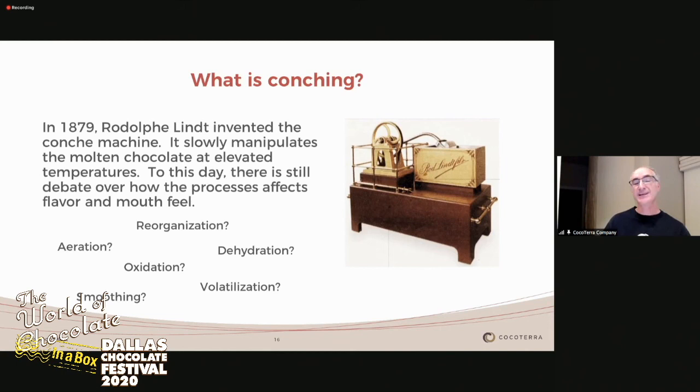So, aeration. Obviously aerating products, think of wine. You break open a bottle of wine, open that up, and you let it breathe. So air obviously affects food. Some of it is through oxidation. Those are oxygen molecules that are interacting with the compounds in the chocolate that can affect the flavor.